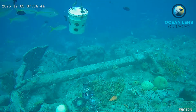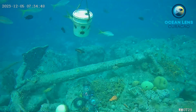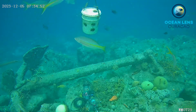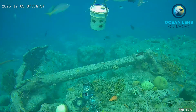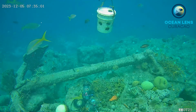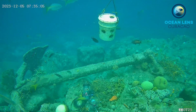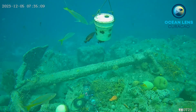Now, you might ask yourself, how can you help protect the beautiful coral reef? There are some simple things you can take into consideration. Only use reef-friendly sunscreen. Never touch or break corals. Recycle and dispose of your trash properly. Choose sustainable seafood. Support coral restoration initiatives. And of course, spread the word about the importance of corals.